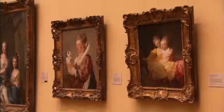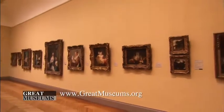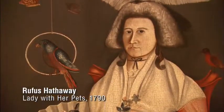By the 18th century, the practice of oil painting had been nearly universal for 100 years. But artists working in America had some catching up to do.